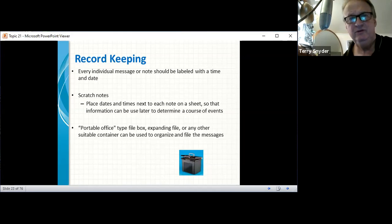Every individual message should be labeled with a time and date. And just as, in the days when we sent memos through the office, everything had to be signed and dated, and we had another form that said, I've received this. If we send messages, we have to do the same thing. They all got to have it. And scratch notes, and I use all kind of paper for that. That all has to go on a sheet so that you have that information later to determine the course of events.